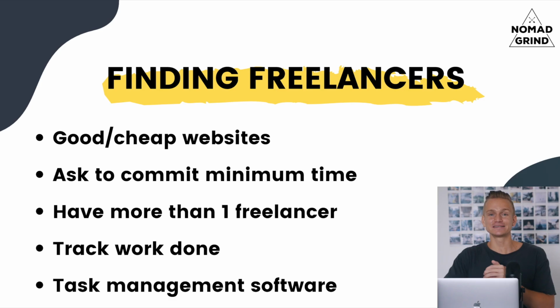And that's kind of the segue to the next tip, which is get a tracking software. Honestly, if you don't use one yet, this is going to change your life. One of the best investments I've ever made. Again, I'll put a link to my favorite one.